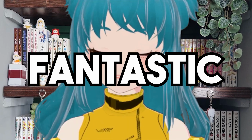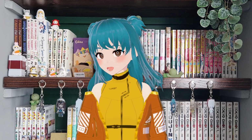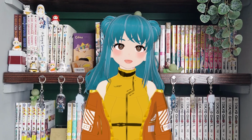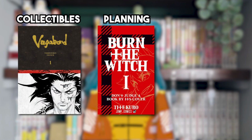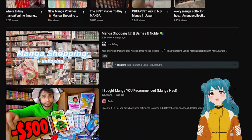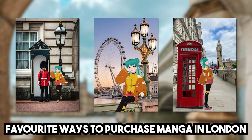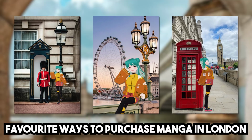Collecting manga is fantastic. Not only does it act as a personal offline library, it's a flammable trophy cabinet filled with collectibles, planning lists, and completed series. With each manga fan comes a wide range of ways to collect this literature. So here are all the ways I've personally purchased manga as a weeb based in London.